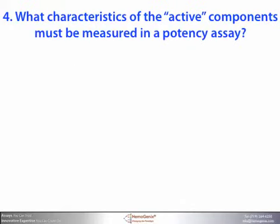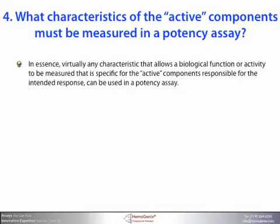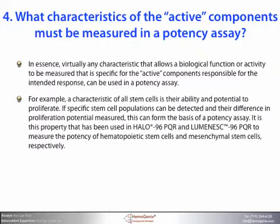What characteristics of the active components must be measured in a potency assay? In essence, virtually any characteristic that allows a biological function or activity to be measured that is specific for the active components responsible for the intended response can be used in a potency assay.